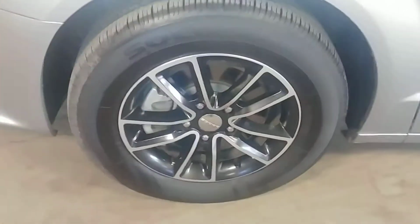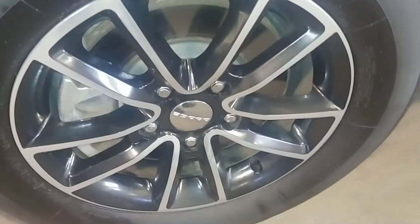Your front hood looks good. Your front fender looks good. Your front passenger rim, your front driver's rim. I don't see any curbing. Your tire tread is over 7/32. This door looks good. This rear door looks good. And this quarter looks pretty nice.